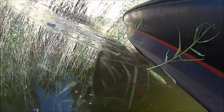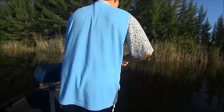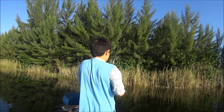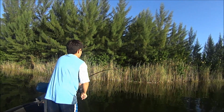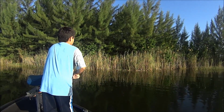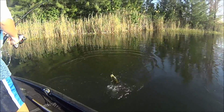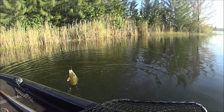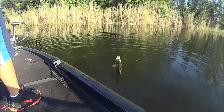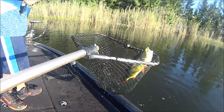Okay, good job. All right, young Kevin's got another one on. As he's battling the fish, another peacock bass. All right. No. I know the hole in it. Easy. Okay, there you go, buddy.